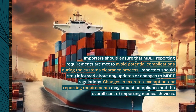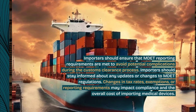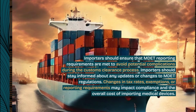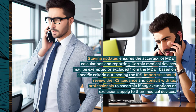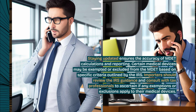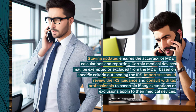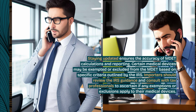Importers should stay informed about any updates or changes to MDET regulations. Changes in tax rates, exemptions, or reporting requirements may impact compliance and the overall cost of importing medical devices. Staying updated ensures the accuracy of MDET calculations and reporting. Certain medical devices may be exempted or excluded from the MDET based on specific criteria outlined by the IRS. Importers should review the IRS guidance and consult with tax professionals to ascertain if any exemptions or exclusions apply to their medical devices.